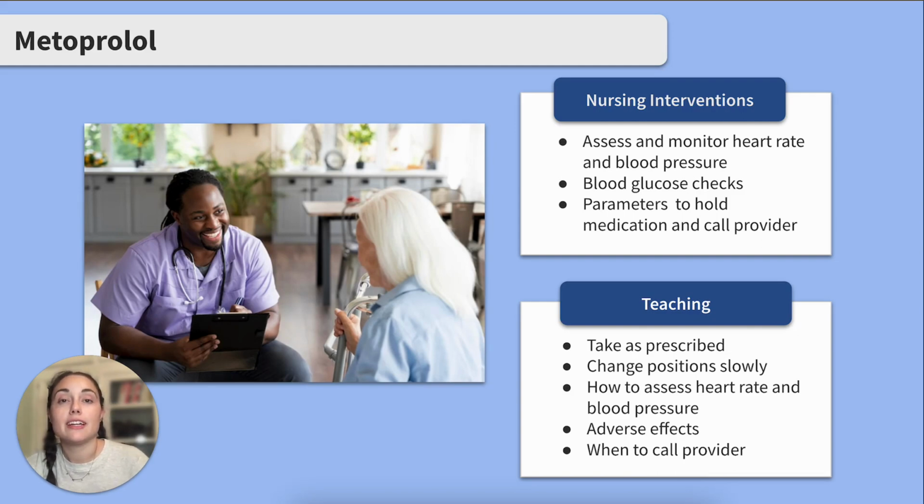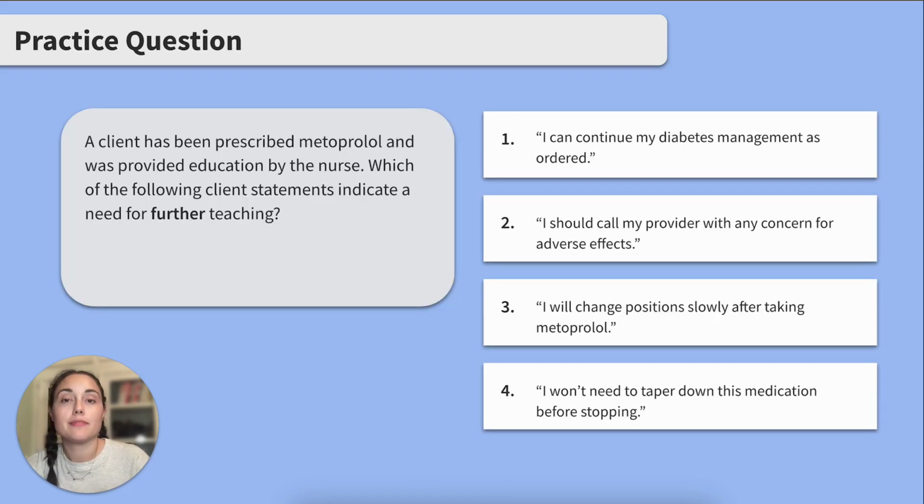Okay, let's try our hand at an NCLEX style question to wrap things up. A client has been prescribed metoprolol and was provided education by the nurse. Which of the following client statements would indicate a need for further teaching? Option 1. I can continue my diabetes management as ordered. Option 2. I should call my provider with any concern for adverse effects. Option 3. I will change positions slowly after taking metoprolol. Option 4. I won't need to taper down this medication before stopping. Pause here, review the options, and come back here when you've picked an answer.